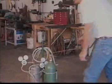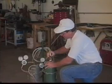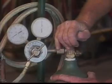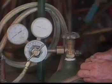Experienced welders understand the term cracking a cylinder. This is simply opening the cylinder valve slightly and then closing it to remove any potential dust or debris inside the valve. Cracking is accomplished before installing regulators. When leaving the area, don't leave pressure in the hoses. Shut off the oxygen and acetylene at the cylinder.